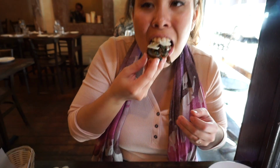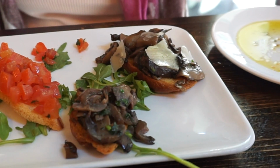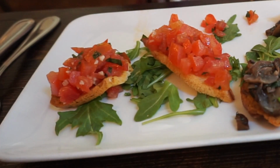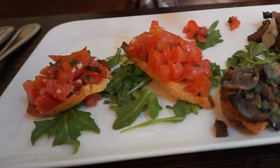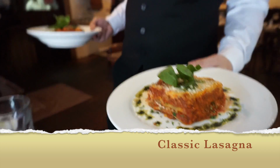Really good. Now this is the mushroom bruschetta. I lost my cheese. That mushroom one is amazing. It's sauteed mushrooms, and it's a delicious flavor. And then of course the tomato one is very fresh. But I think if you come here, the mushroom's the one to go.